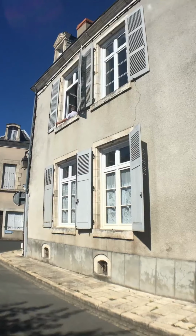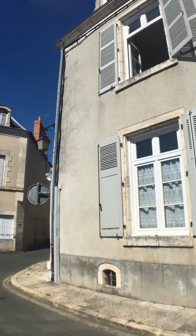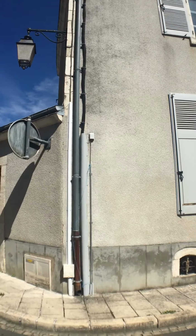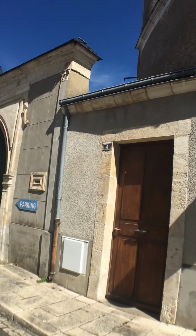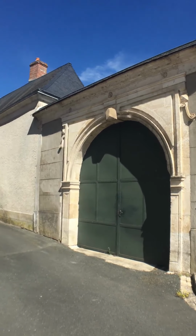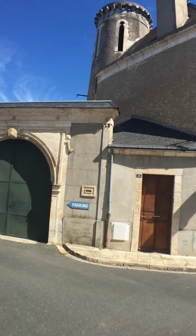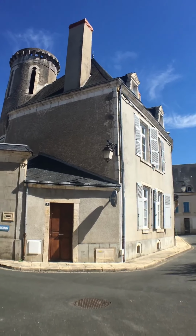As we move round to the entrance gates, we will see one lovely feature of this house, which is the tower. The entrance is there. It's number 3, Hôtel de la Ville, but the door says 4, but the property is actually number 3. And as we turn backwards, you begin to see the tower that belongs to this house and residence above.